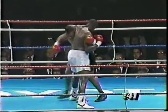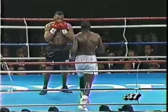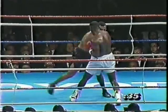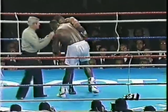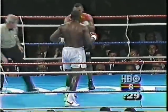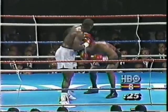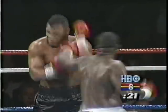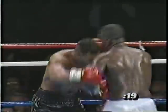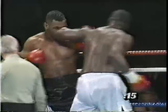And now he's starting to back Mike up. Hitting on the break. Moran didn't say a word to him about it. There's a little swelling under the left eye now of Mike Tyson. Still beating Tyson to the punch, Ray. Well, there's just no question which is the more confident fighter now. You see how easily Douglas is dominating the action inside. And Tyson is holding on.